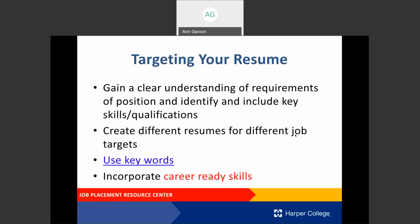And how do you get those keywords into your resume? By targeting your resume. That's the expression we use. So it may mean that each time you submit an application, you're going to have to either tweak the resume to include what this new position is looking for, or you may have to start all over and rewrite a whole new resume. It just depends on what's going on in that job posting.